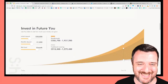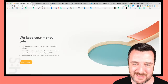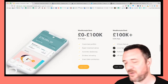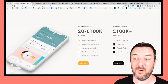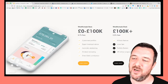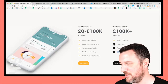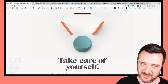We're starting to see simplified, really nice UI apps come out that make the whole frustration of investing so much simpler. And it's interesting to see the price brackets here. The basic is up to 100k, and then the Wealthsimple Black, which is normally that exclusivity, you know, the black card, for instance. 100k plus, 0.5% fees, all the basic features, lower fees, portfolio reviews, and then VIP airport lounge access on the end of there. Kind of dig it though.